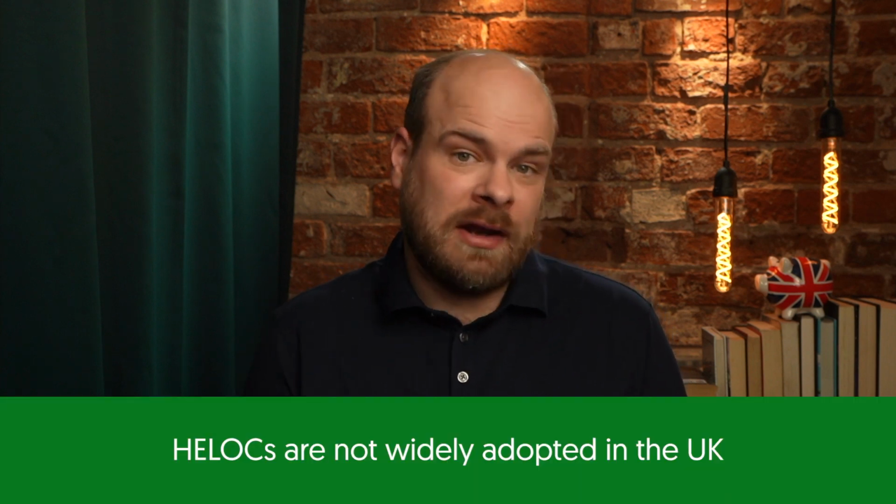HELOCs are not widely adopted in the UK, but there are now a few independent lenders offering HELOCs or other home equity release products across the country. HELOCs have varying interest rates depending on your financial situation, the equity in your home, and the lender's acceptance criteria. In general, HELOCs offer interest rates somewhere between a personal loan and a remortgage, with the latter being the best option. HELOCs can be more financially attractive than a remortgage in the long term, as you only pay interest on the credit you have actually spent.